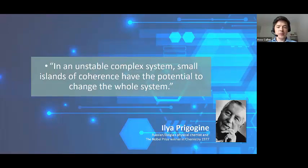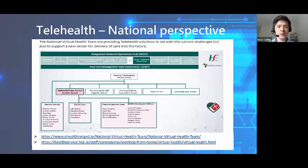I think this was a good statement that always sticks with me. We're a small team in the area of digital transformation, and some of you might know the famous Russian physicist Ilya Prigogine, who once said, in an unstable complex system, small islands of coherence have the potential to change the whole system.